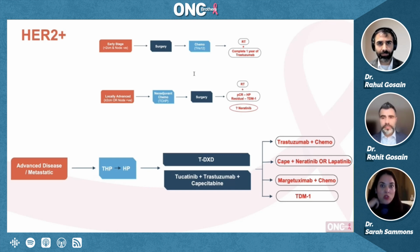Unless you've relapsed within 12 months of your adjuvant therapy, I think that THP is standard. And so I generally give 6 to 8 cycles of the taxane. As long as they've had a response, you take off the taxane and continue the trastuzumab, pertuzumab. Now, we saw an amazing study presented this year at San Antonio by Dr. Otto Metzger called the PATINA trial.